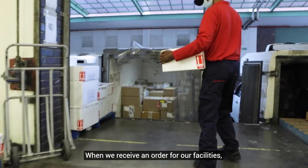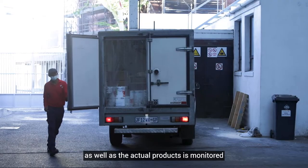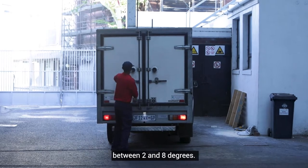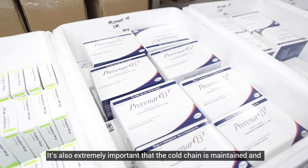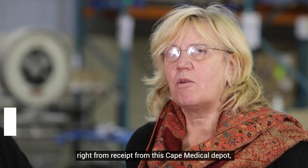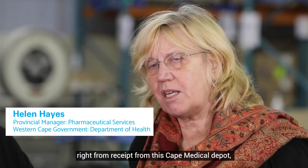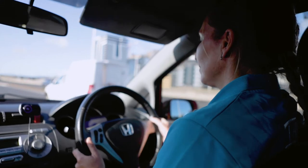When we receive an order for our facilities, the vehicle is monitored as well as the actual products, between 2 and 8 degrees. It's also extremely important that the cold chain is maintained and vaccines are administered correctly, right from receipt from the Cape Medical Depot to the point where the vaccines are actually administered.